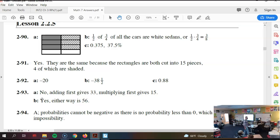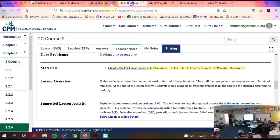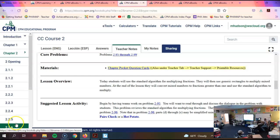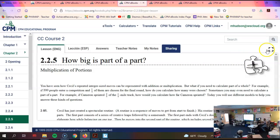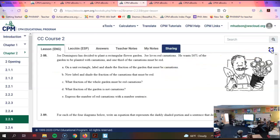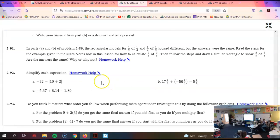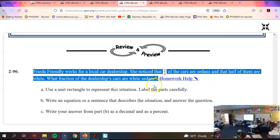Guys, I can't believe this. This is totally my fault. We had a typo. And if you didn't look in the book, we probably didn't notice that we had a typo. 34 is not what it meant to say. It meant to say 3/4. So if you look at 90, I think it's just 90, right? 3/4 is what that problem meant to say. So if you drew 34, my apologies.